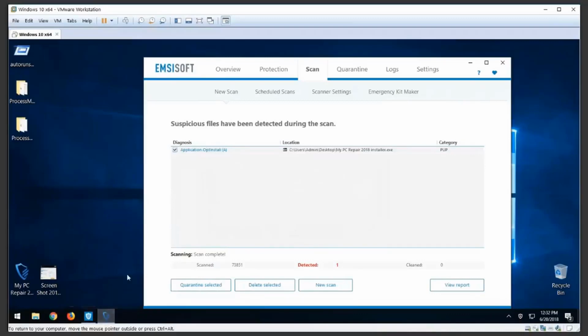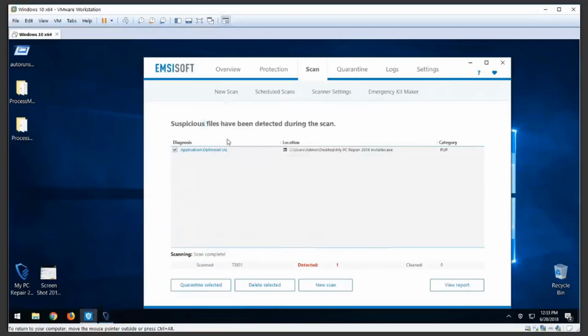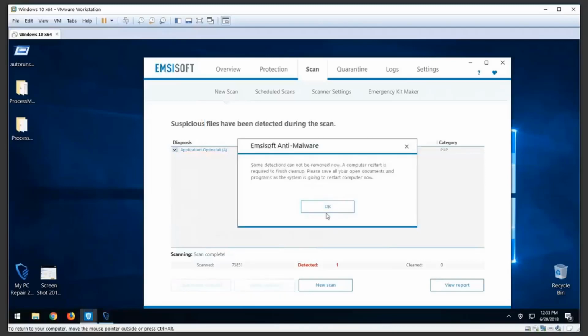And that's the end of the removal. I'm not going to quarantine this yet because it's running. I could close it. It won't want to. That will require a reboot because the object is still running. As you can see, some detections cannot be removed. The computer restart is required.